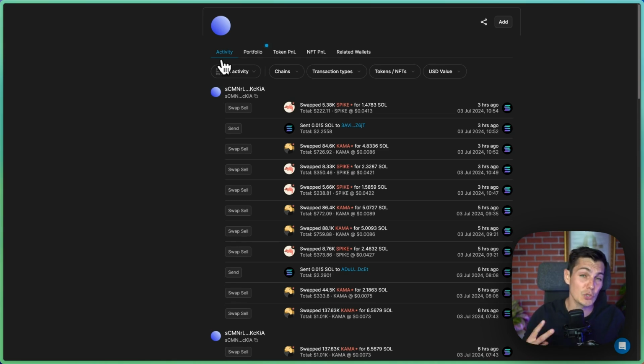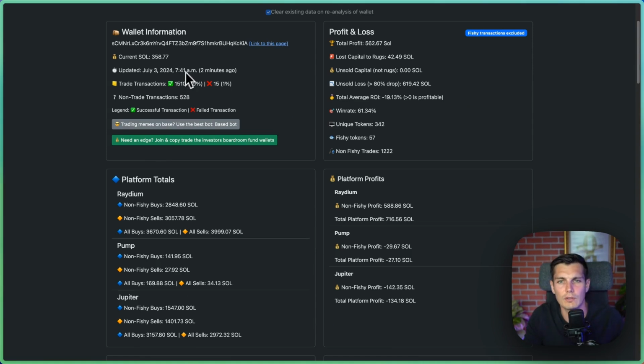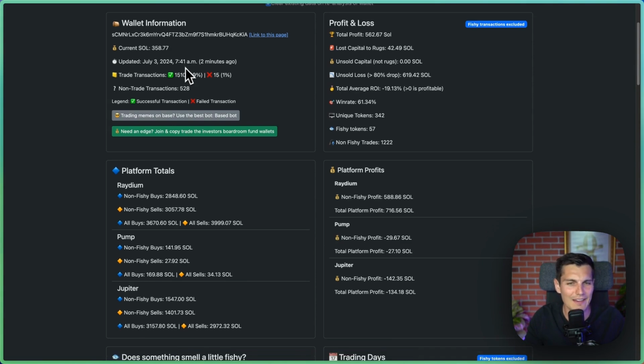I will show you two ways that actually I don't think many people thought about. So that's going to be pure handsome alpha. Once I have the wallet, I will pass it in this tool from the Investors Boardroom. I will talk about this later on, but you can use any tool that you like to do P&L check.